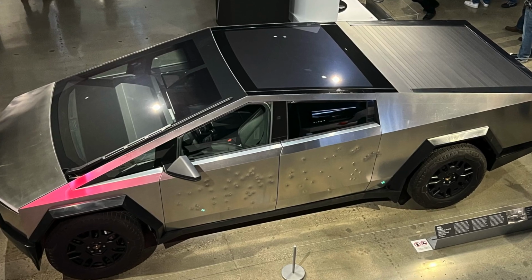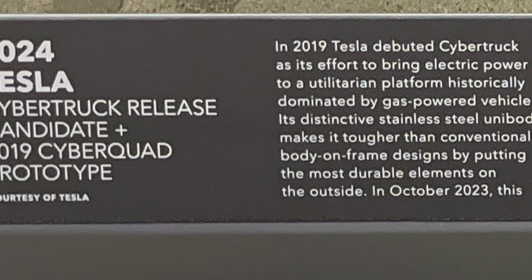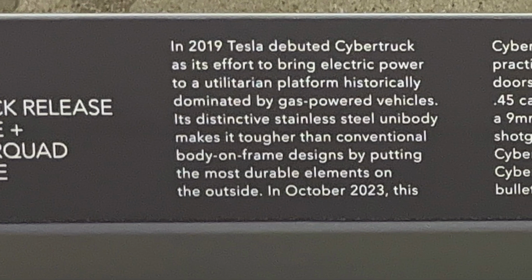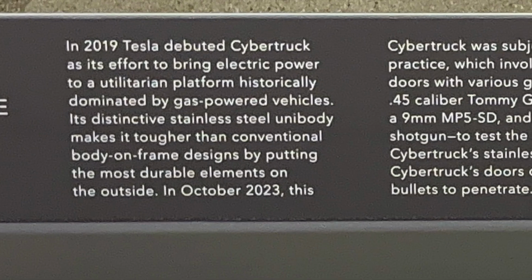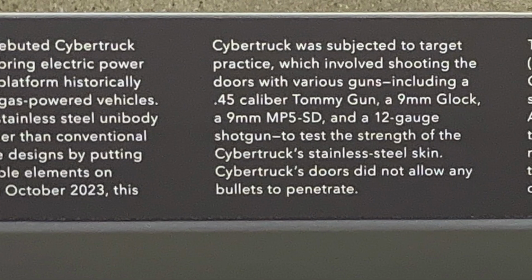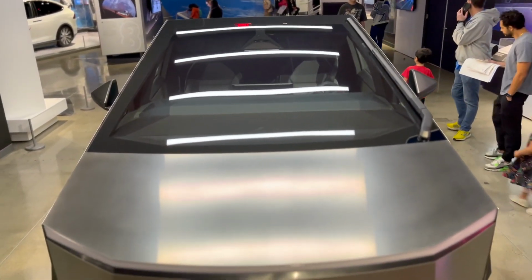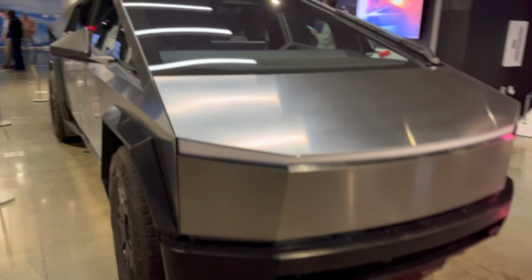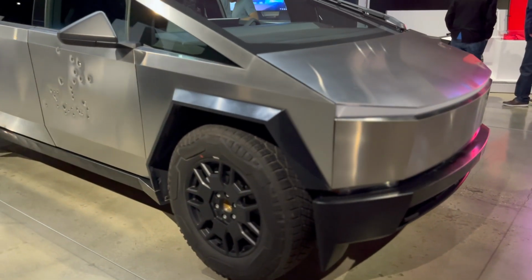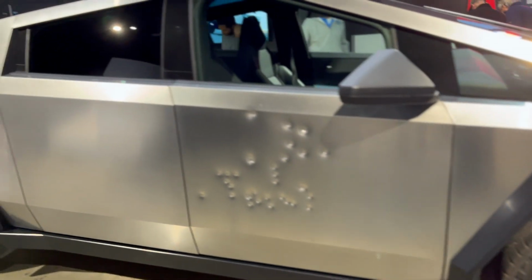So here's the final version, minus any final tweaks that Tesla's made since this version came out. They have also shot this version with a 45mm and a 9mm, and I guess a 12 gauge shotgun. So you can see the dents from the bullets. Light bar. It's kind of like the signature look of the Cybertruck. So on the left side of the vehicle, I believe these are the 9mm bullet dents.